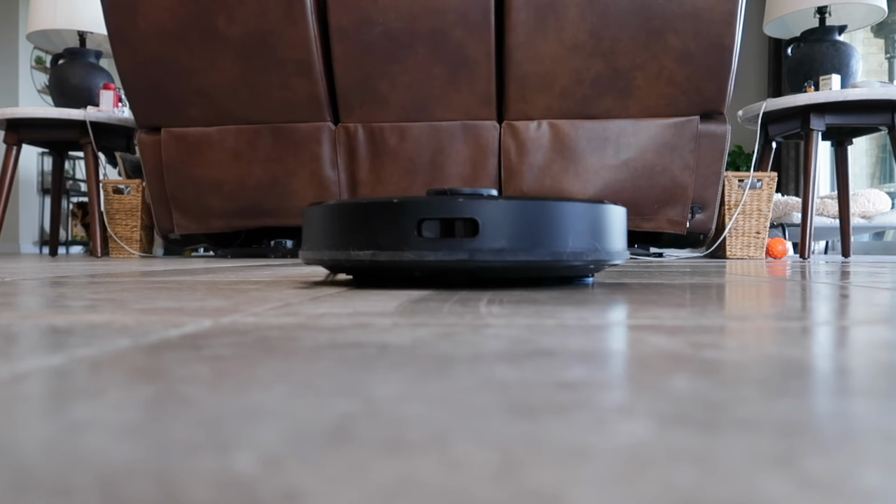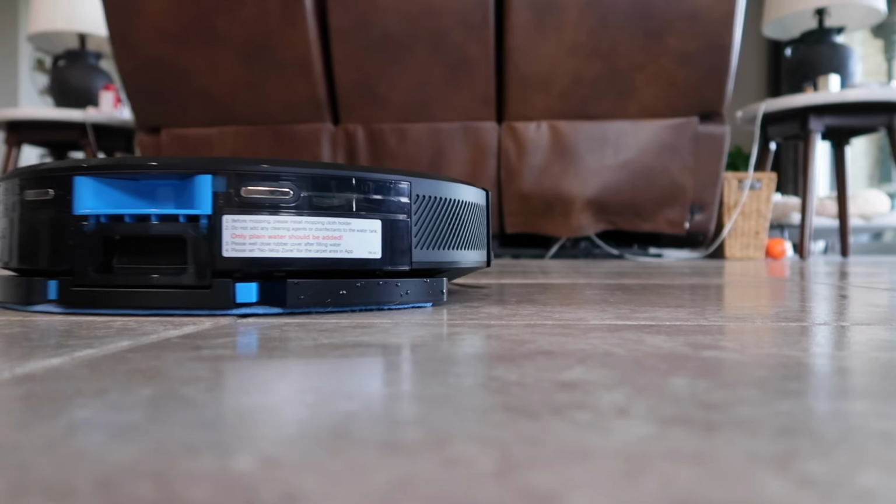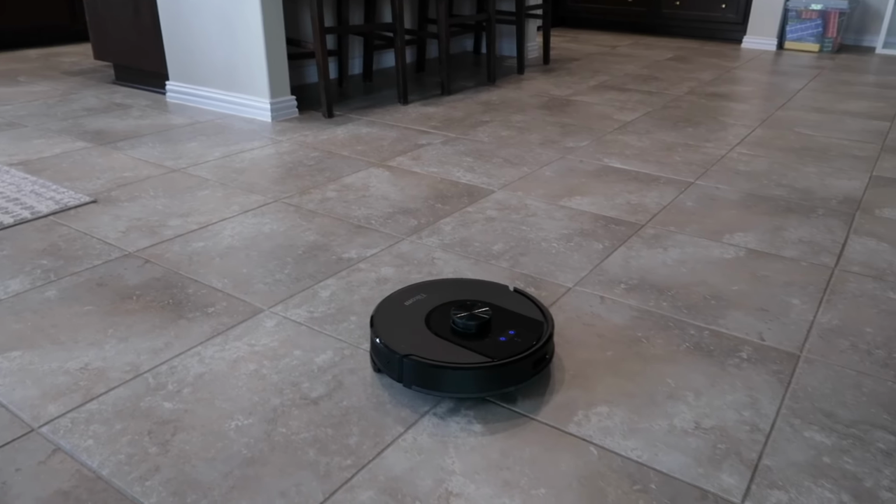So I went ahead and set a spot clean right here for this area, and as you can see, it does a great job at cleaning the area quickly, efficiently, and thoroughly.